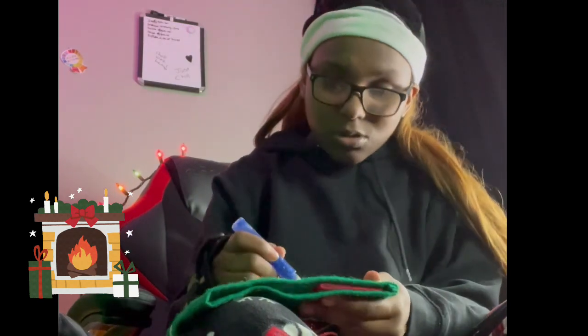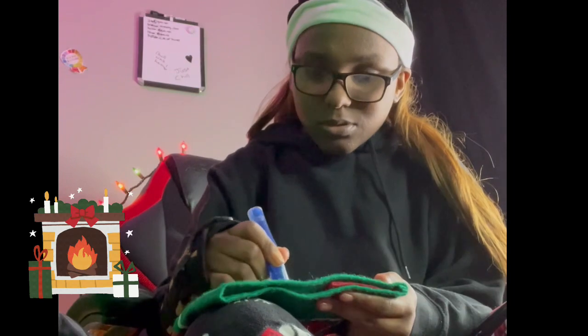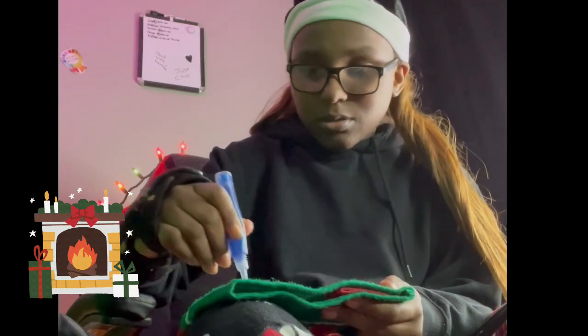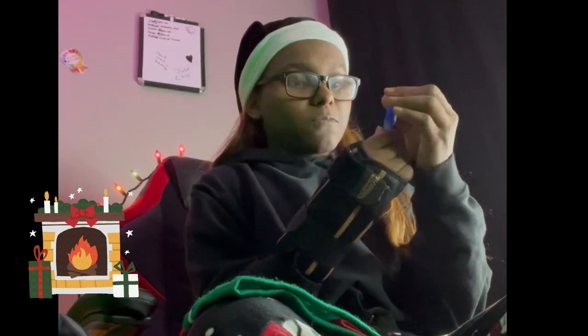It's nice then. I was about to put the same name on here. Let me just focus. I know how to multitask though. Ooh, this will come out better. I added something else on the other stocking just because it didn't come out right. Okay, y'all see this. This one says Beans. We're gonna let that dry out.